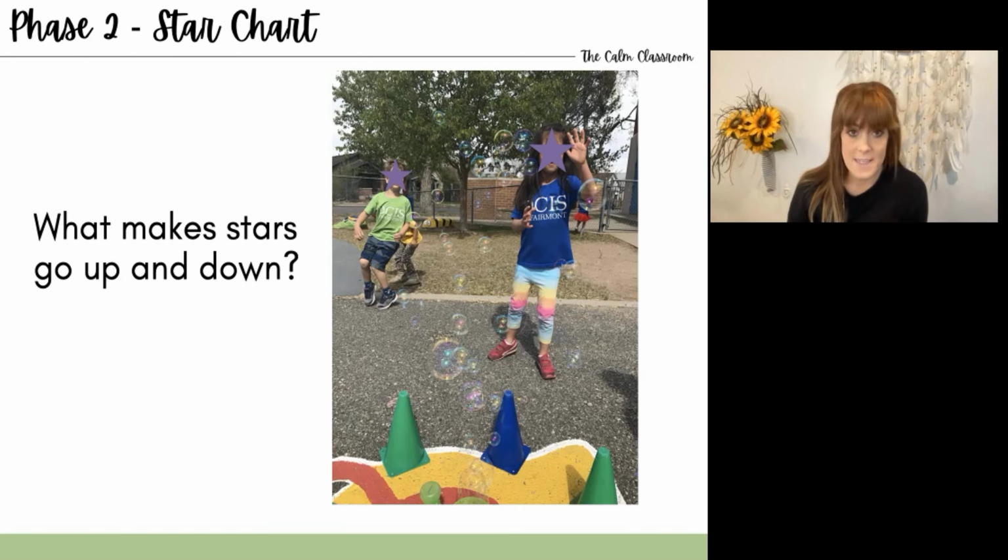I want to be very clear and very thoughtful about how we move stars down. This is not like the color stick or color cards. You're not looking around the room trying to move stars down. You're not trying to move as many stars down as you move up, not even close. In fact, stars rarely go down. Simply leaving them where they are instead of advancing them up further is actually more effective than moving them down.